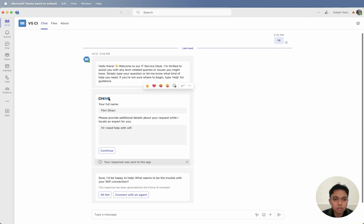So you can update the logo here. You can add more input fields. You can, for example, change the color of this text. Basically, everything that you see here is configurable. And then I added a little bit more details here and clicked continue, and it looks like right now I'm connected to the AI.